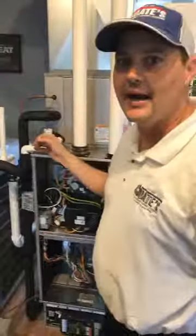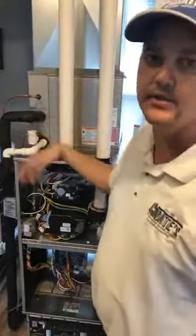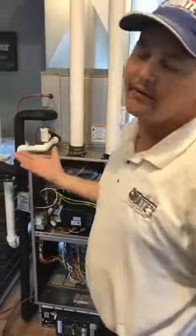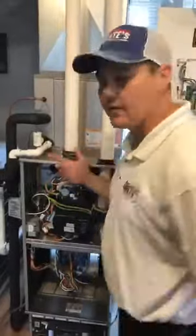Now, if you do happen to have a float switch in here that protects it from overflowing, we're going to check it, make sure it's functioning correctly. If we don't see one in the system, we're going to recommend that you get one. After that, we're going to move outside. We're going to take a look at the air conditioner and clean it and check the refrigerant levels over here.